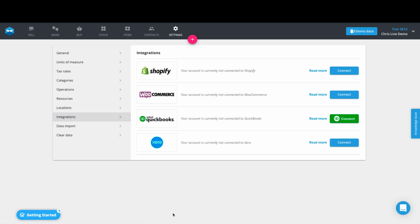From our integrations page, we have a lot of videos that cover these in more detail, but to give a brief overview, we have Shopify and WooCommerce. What these 2 integrations allow you to do is, number 1, import all of your products. Number 2, import live sales orders. Number 3, manage your order fulfillment sync.